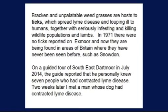A lot of people take their dogs out for a 1-hour walk and come back with 30 or 40 ticks. Even 2 or 3 ticks is bad enough. And this is the seriousness of this particular problem and the unseen effect it has on so many of our wildlife species. Bracken and unpalatable wheatgrasses are host to ticks, which spread Lyme disease and louping ill to humans, together with seriously infesting and killing wildlife populations and lambs. I've seen lambs killed by ticks and tick infestations.